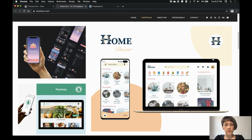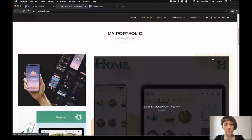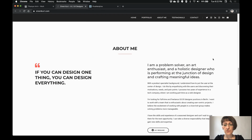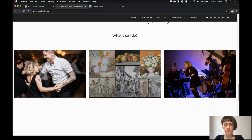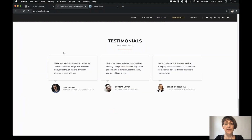Okay, going through the website itself, I see plenty of work. I see some of them being more highlighted than others, which makes me curious. Maybe this is work that is more important. And I also see a nice about me with a downloadable resume and some personal preferences of what this designer does in her free time, as well as testimonials. I love this. This is really great.